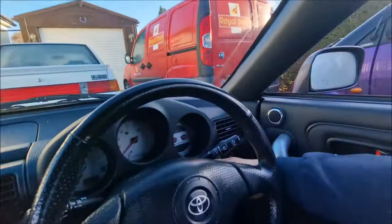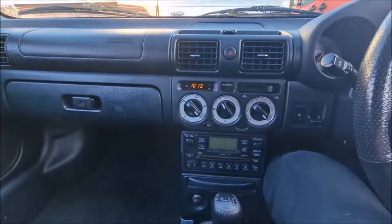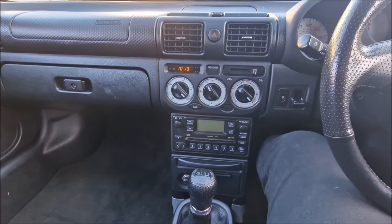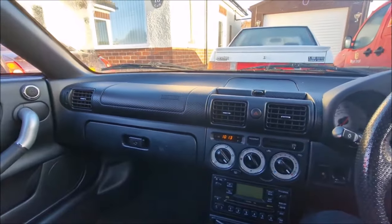I'm going to turn the engine off now. We're going to fit the new battery. I don't believe there's a radio code issue. I'm confident there's not a radio code issue. If there is, then, well, that's my issue. And then we're going to get that new battery fitted.